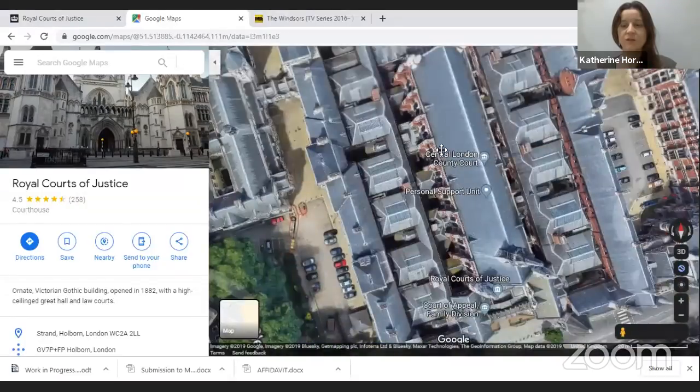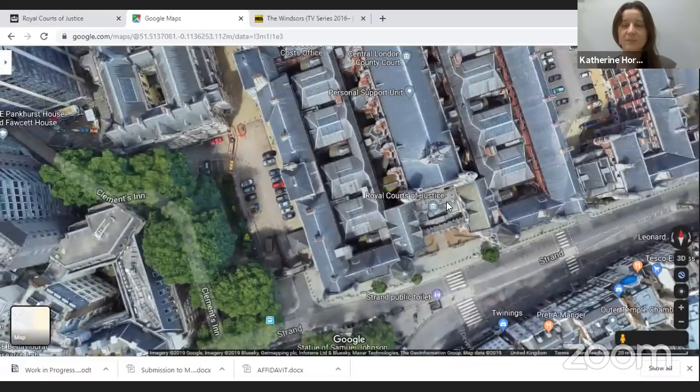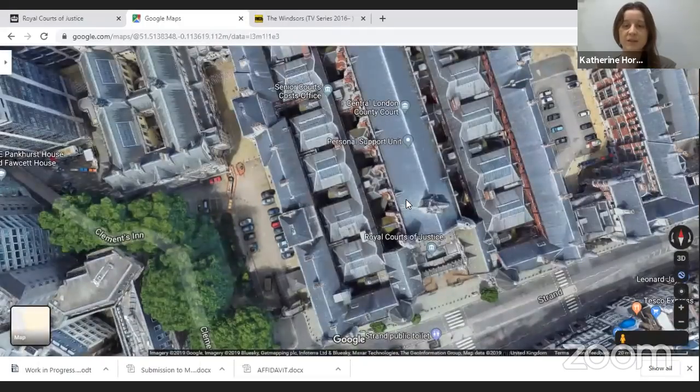Let me just collapse this. So the entrance is here. You go up the steps, you go through a set of wooden doors with glass panels, you go through the metal detectors, and then you go to the information desk, which is about here. And if they don't know where my court case is, you can look at listing boards behind the information desk.